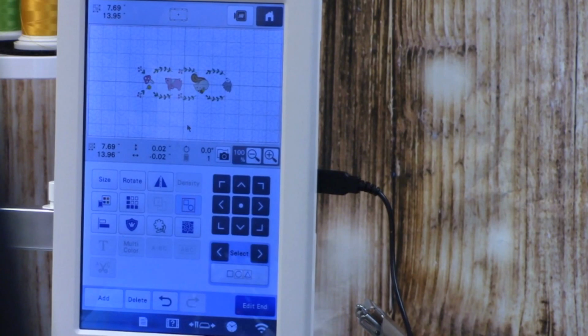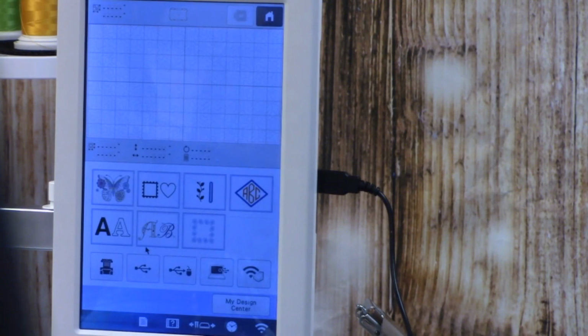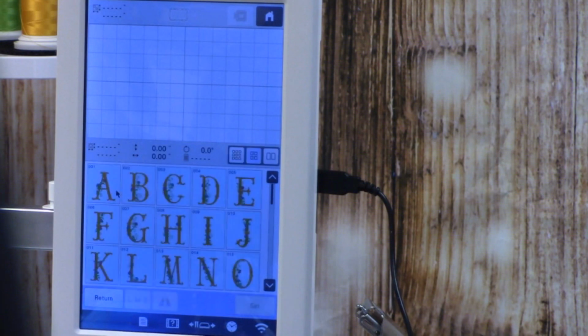Yeah, it's really incredible. Now, the other thing, I just want to show one other example here using the same technique. A lot of us are making banners, whether it's welcome or home or whatever we might want to say, and our machines have the beautiful decorative fonts on here. So let's say I want to make a banner. Maybe I want to put home on here. So I'm just going to spell it out really quickly.